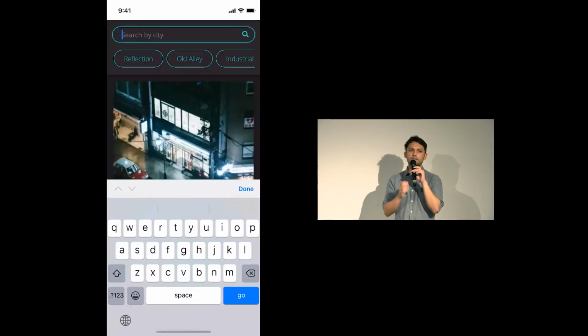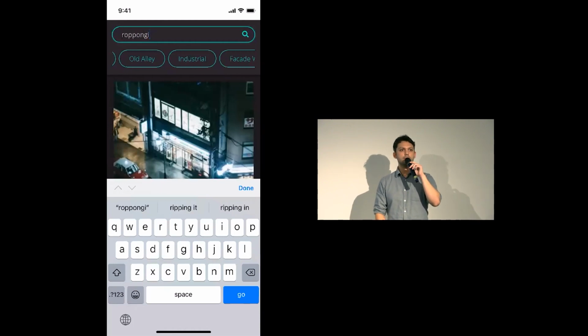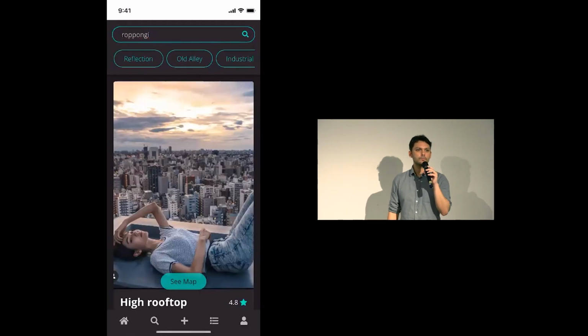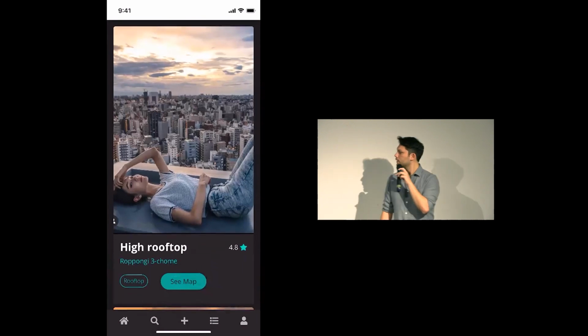Okay, so we are in Tokyo, maybe for our fashion company. They're pretty fancy. I think Roppongi might be a good idea to look for. I'll try to look for Roppongi. And we can search by category. So let's try rooftop. They have rooftop. Oh, that's nice. Very good view. I like it. And there's a nice rating of 4.8, I guess.